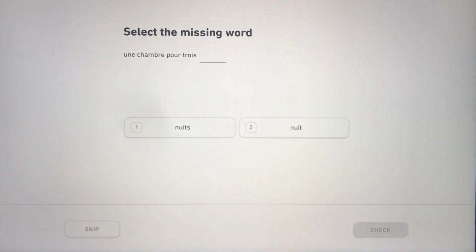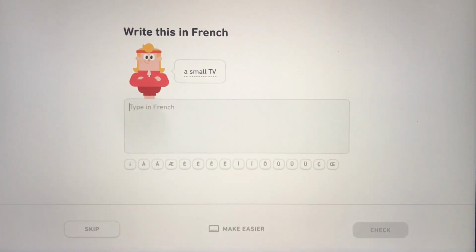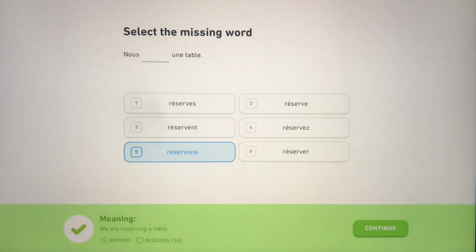Une chambre pour 3 nuits. A room for 3 nights. A small TV. Un petit télévision. Oh. Okay, apparently télévision is feminine. I did not realize that. Nous réservons une table. We are booking a table.